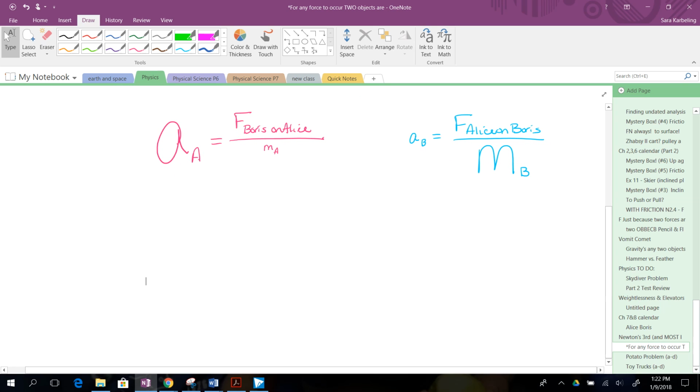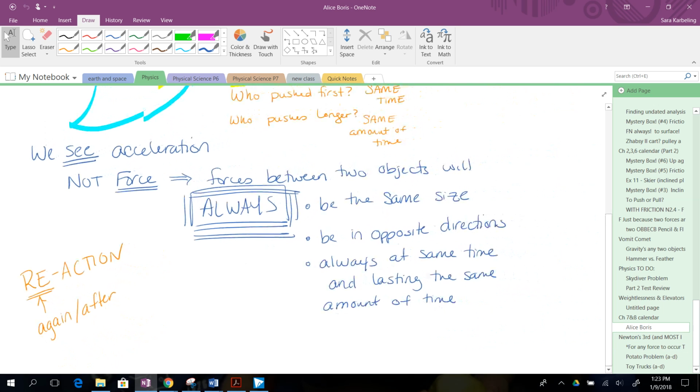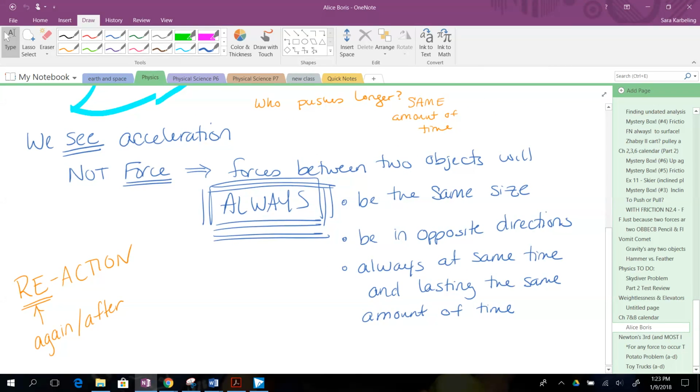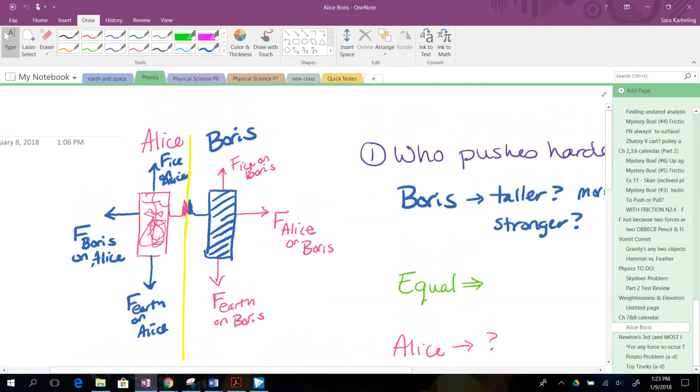The whole thing? Okay. I'm going to write it down a different way. I don't know if this is going to help or not, but are you with me here? Okay, I'm going to go back to my pictures from yesterday. This is a picture I drew yesterday.